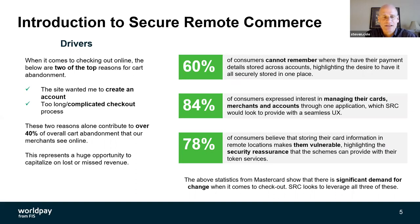And then the second reason is checkout processes that are too long or complicated. There are some implementations where a consumer might have to enter as many as 57 fields in order to check out, and a lot of times people just give up on that process and abandon their cart. Those two reasons by themselves account for over 40% of all cart abandonments. And I've actually seen some statistics that say that's over 50% of all cart abandonments are for those two reasons.